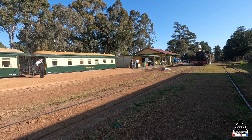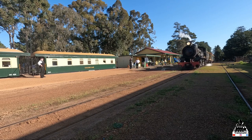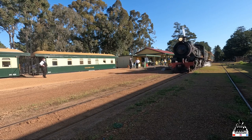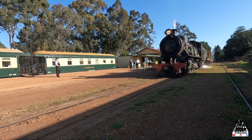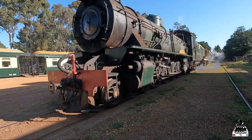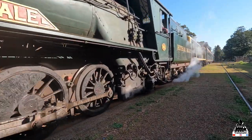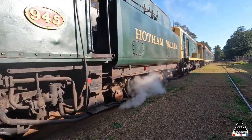W933, Pichi Richi Railway; W934, Pichi Richi Railway; W943, Collie Museum; W945, Hotham Valley Railway, Dwellingup; W947, Hotham Valley Railway, Pinjarra; W953, Rail Heritage WA Museum, Bassendean.